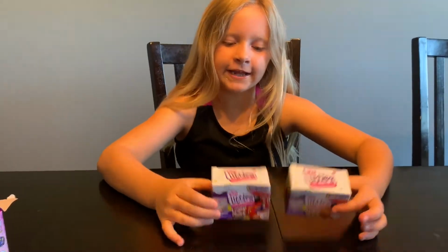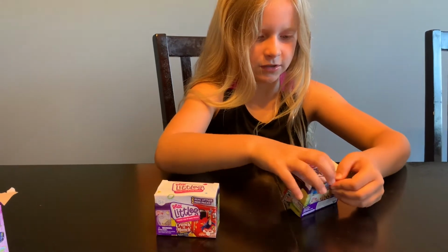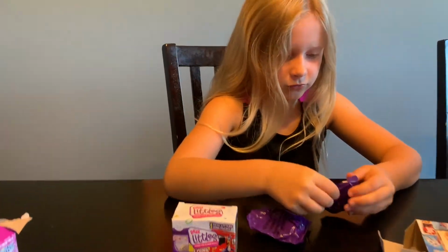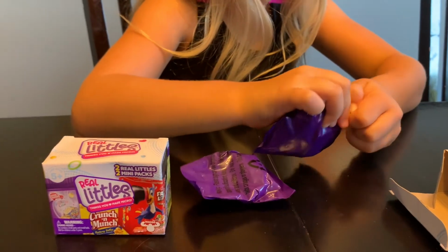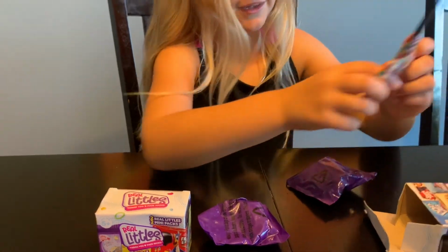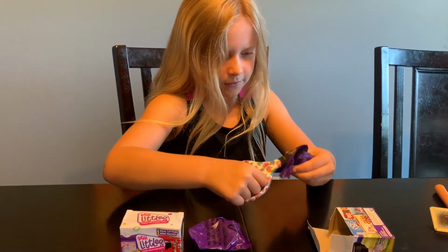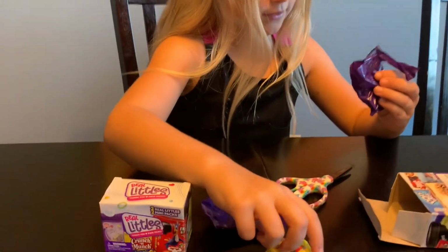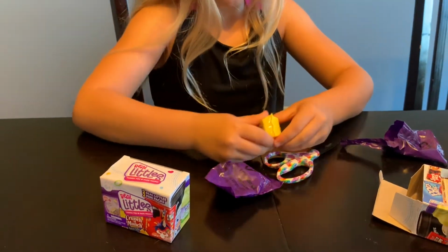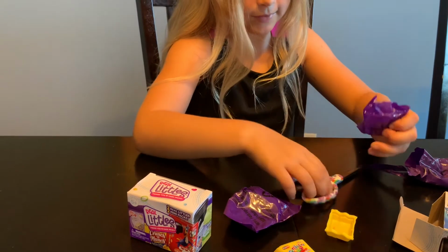I love it. So these are mini things, but they don't actually work. But they're still fun. So let's open up this one first. Oh, I forgot that there was two. Try to open it again. Can I please have some scissors? Thank you. I've got these cute ones. And here's the collection. I think I've done these, but except they're like waterproof or something. I think I've had that one before already.